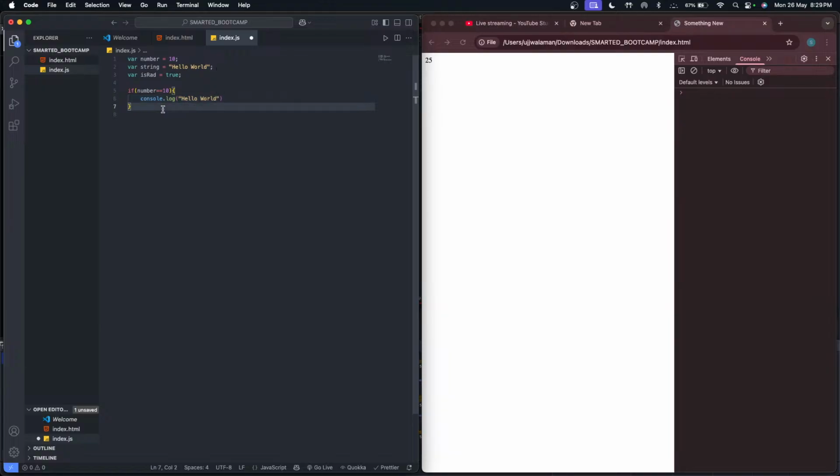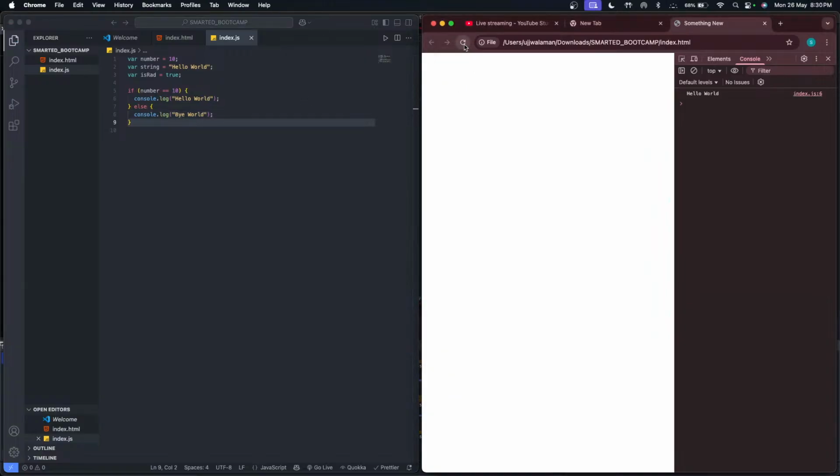After this, if this condition were true, print this, else you print console dot log bye world. Okay. And yeah, don't forget to close this with semicolons. All right. We hit save, we hit refresh, and you see hello world is being printed. Why? Because my number is equal to 10.